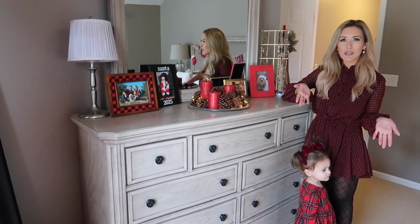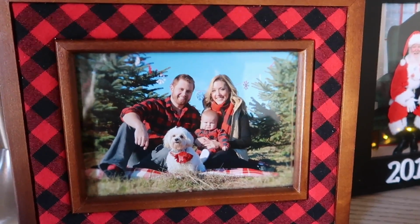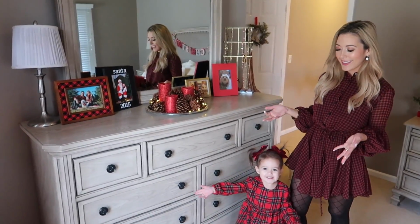It's just such an inexpensive way if you're looking to decorate, is get some picture frames, put in some old Christmas photos.